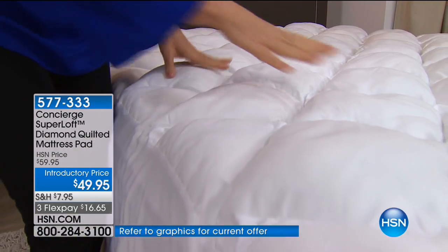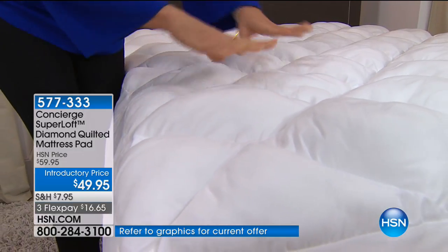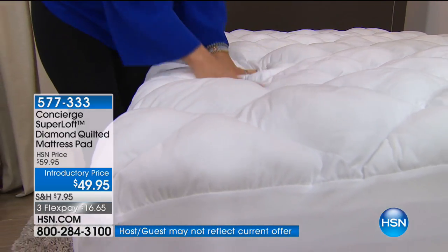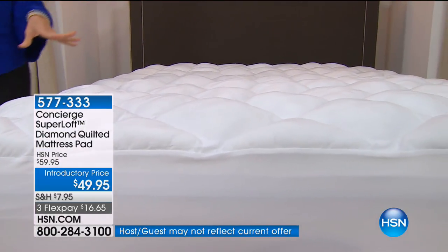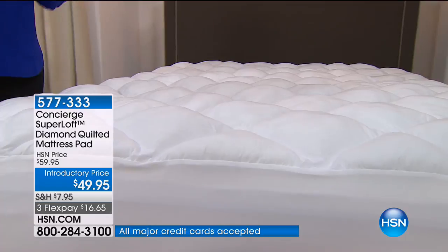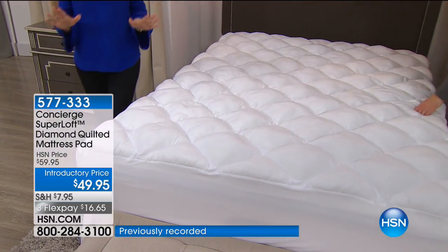This is stuffed by hand. This is all hypoallergenic fiber fill inside. It's microfiber on the top, so it's really, really soft. You can really sink down into this, and you can launder this. So you put it on your bed, you will think you're in a different bed. Yeah. You will think something happened in a good way to your mattress.